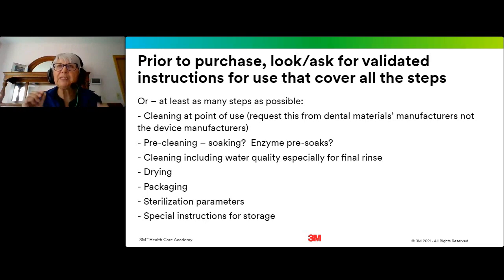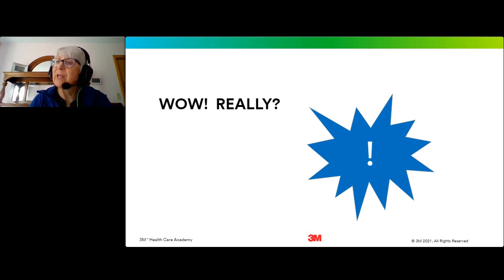You need to know them, and you need to look at manufacturer's instructions for use prior to purchase. That's the time to get those instructions for use. Look or ask for validated instructions for use that cover all the steps. That's the only time that you're really going to encourage the manufacturers to get those for you. Cleaning at point of use, as I said three times now, is from the dental materials manufacturers, not the device manufacturers, but for cleaning, that's from the manufacturers of your dental devices. So cleaning, drying, packaging, sterilization parameters, special instructions for storage. Really, how eye-opening, how terrific to know that those are available for you.